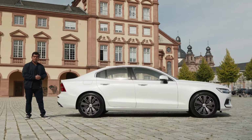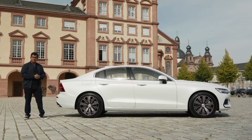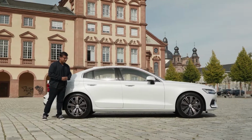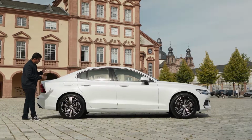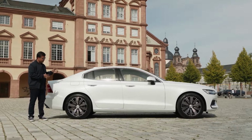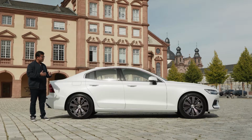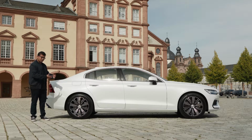This car is 4.76 meters long. In fact, it's 10 centimeters longer in terms of the wheelbase than the predecessor. What that means is, well, right here, you get a lot more backseat room, and we'll check that out later on once I'm sitting inside. But I think the proportions of this car are really nice compared to its bigger brother, the S90.